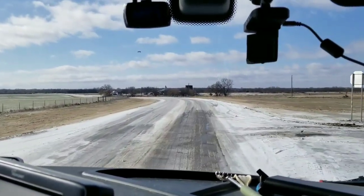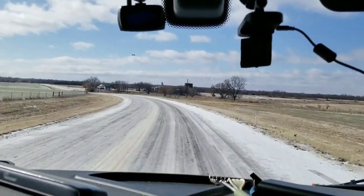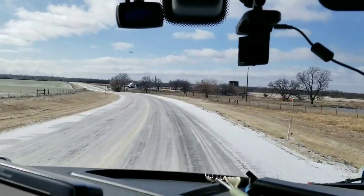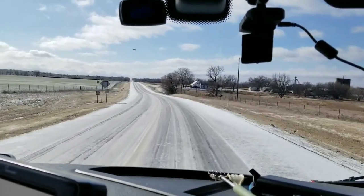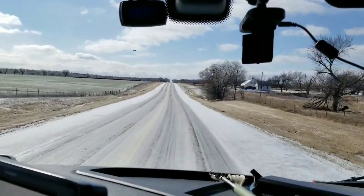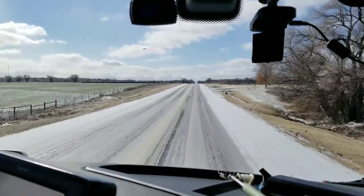I don't know how well Oklahoma is versed in highway maintenance. They do have plows. I didn't see that on the interstate. Actually had a grader going down the highway and a plow truck behind it. 43 miles per hour. Still 26 degrees.